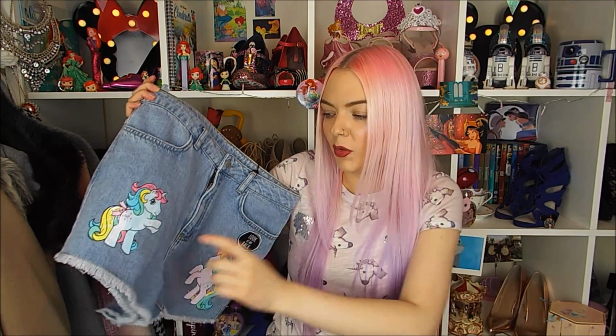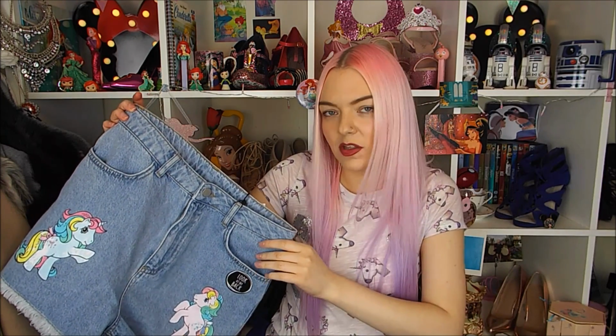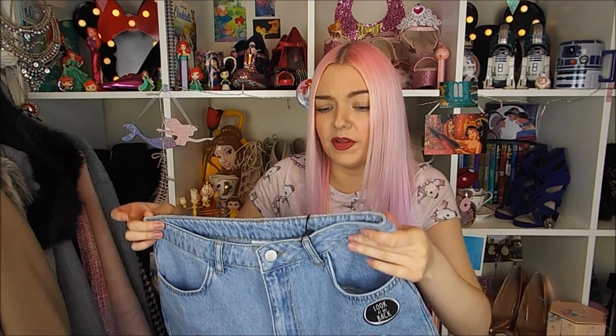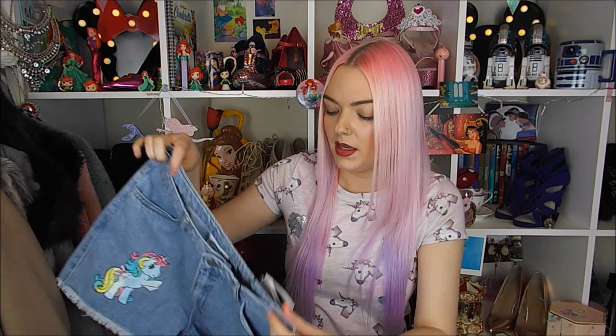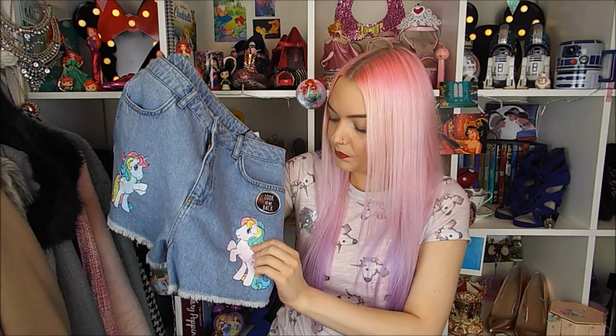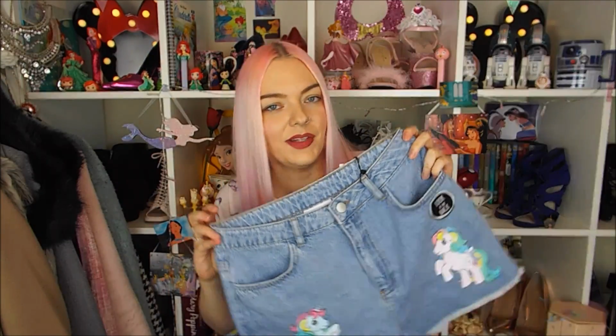So yeah, I ended up keeping them, and I do love them, but I feel like I might rip them a little bit and fray them a little bit and just make them a little bit more, I don't know, just something else to them, rather than just the ponies for 15 quid. And the rainbows, yes, it's embroidery on the back, and then on the front it's printed on. So I do love them, but I just feel like they were expensive.